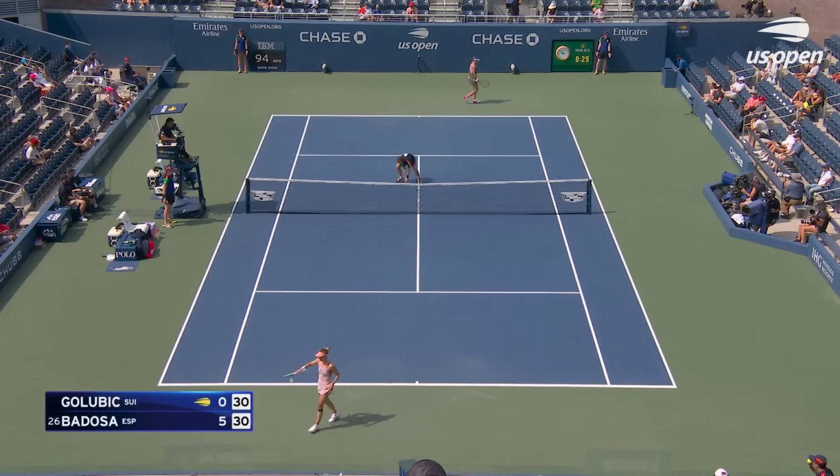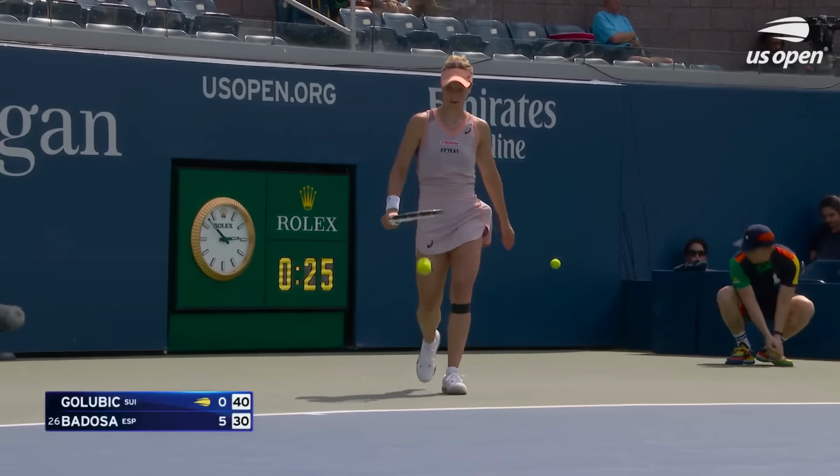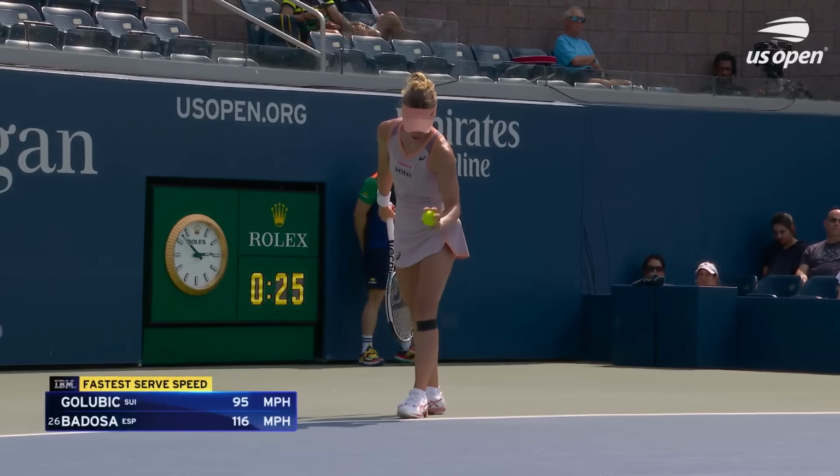That one 94 for first serve, but her fastest serve of the match has only been 95 miles per hour. So it's still a good speed for Badosa to just tee off on.